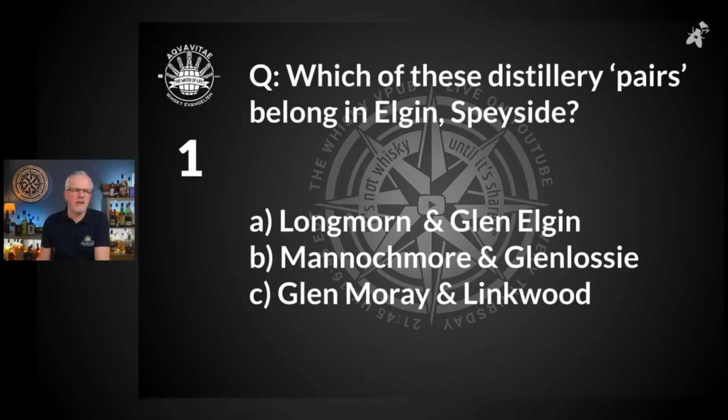It doesn't matter. All 6 of these distilleries are Elgin distilleries. 6 out of 8 Elgin distilleries are here tonight, so they are all theoretically paired. Not by company, not by owner, but they are all Elgin distilleries. So the first question tonight, everybody gets a freebie. That won't happen every week, but it's happening tonight. The only real true sister distilleries there are Mannochmore and Glenlossie, but Longmorn and Glen Elgin are geographically very close together, and Glenmoray and Linkwood are not far apart either.